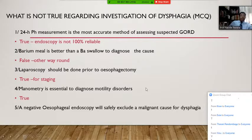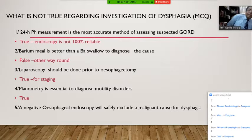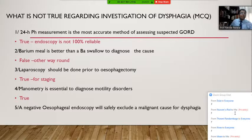Negative esophageal endoscopy will safely exclude a malignant cause for dysphagia. True, false? Well, the answer is false. Most of you have got it right. Extraluminal malignancy especially, just because the endoscopy is negative, malignant causes, we have not mentioned in this stem that it is an esophageal malignancy. A malignant cause can be a lymphoma, it can be a retrosternal mass of malignant lymph nodes, like that. You can have other malignant causes which are causing dysphagia. Esophageal endoscopy can be negative and still it may be a malignant cause.